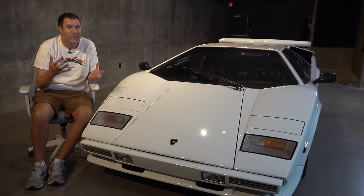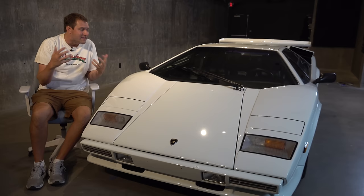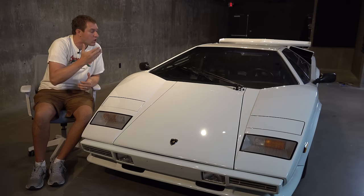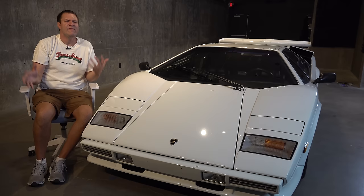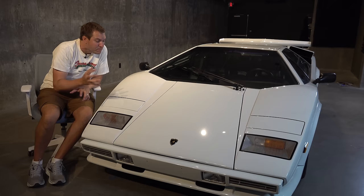Instead, I suspect they're doing it because they're reaching a similar conclusion, which is a brand new McLaren might be fast, but you get in that and it has an automatic transmission and a backup camera, and it just doesn't give you the same old school analog hardcore thrill that this car does. Sure, the McLaren is faster, but you get in there and there's a touch screen and perfect air conditioning, and I think we've all come to the same conclusion. This is an experience that simply cannot be matched. This is the ultimate supercar.